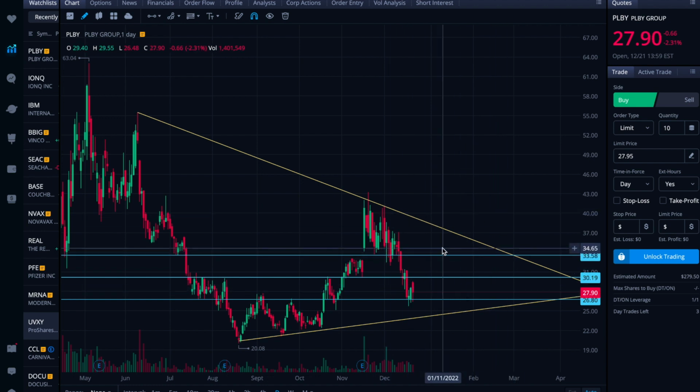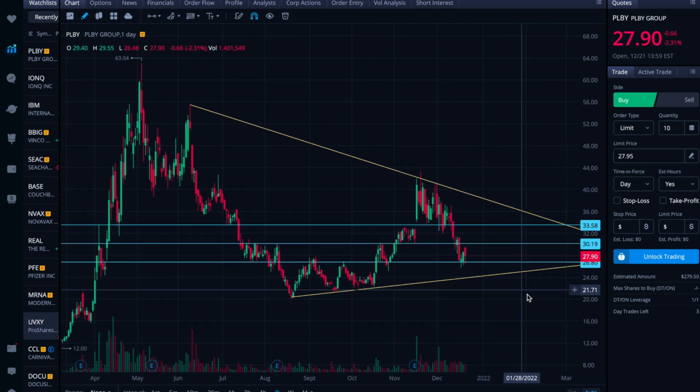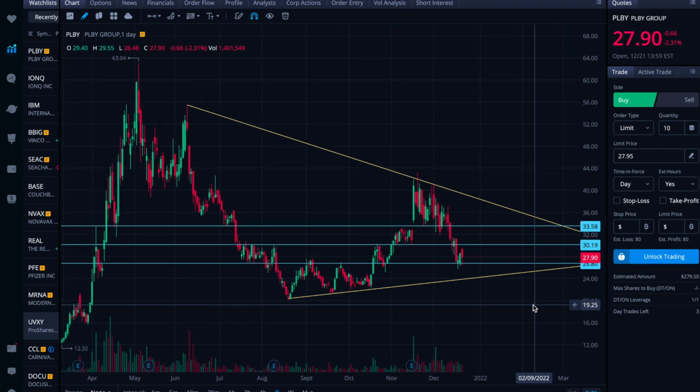If it's able to make a run and try to flip the next level from resistance to support, much like it would have to do at 3019, then it could give it an opportunity to break the wedge sooner. But for now it looks like it's just kind of snoozing in this range that's constricting over time, and we'll see where it wants to break.